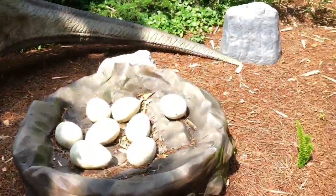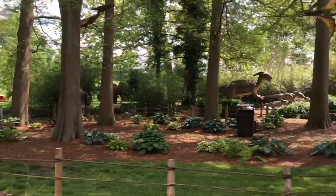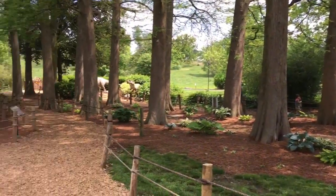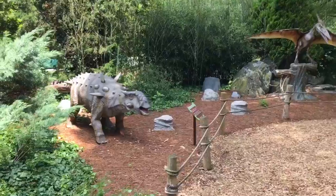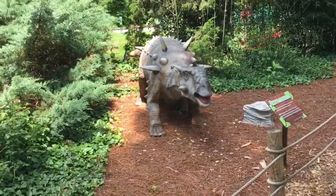But the dino path here is really cool. The dinosaurs are all fairly small, so they're not too scary for any little guys. And the nice thing is, this is included in your admission, unlike every other park that has a dinosaur attraction. This one is not an upcharge.